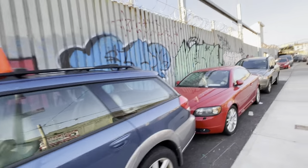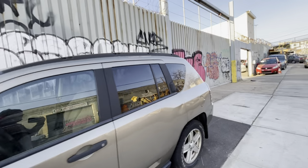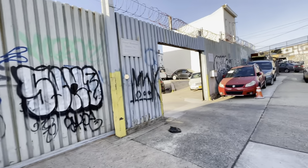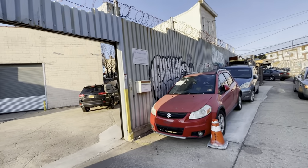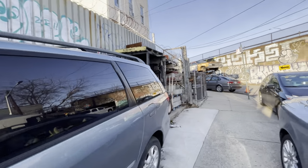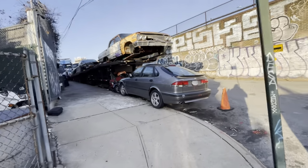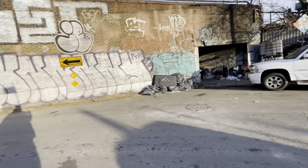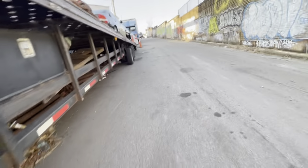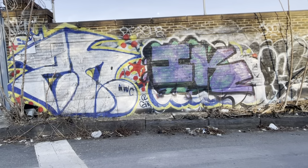Out of breath and out of shape. Let's go up a little bit over here. I ain't trying to go too deep. Last time I did that, I regretted it. This way. Oh, let's get regular size. Zoom out a little bit.